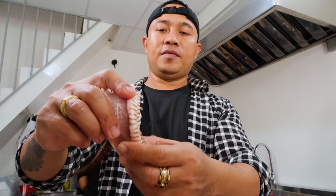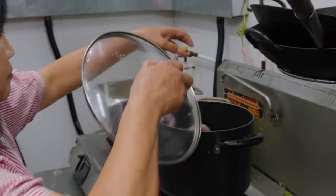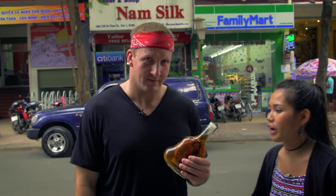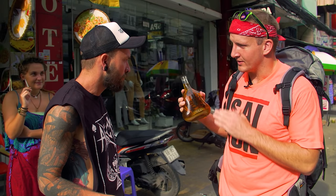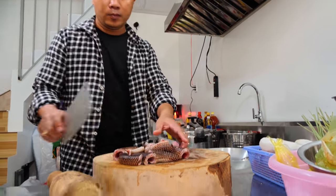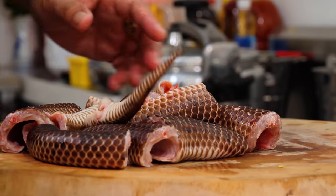It's not unusual to find snake meat in Vietnam. It's believed to have special health benefits when combined with Eastern medicine, like snake wine. Do you know anything about snake wine? It's supposed to be good for stamina. And they don't mean a marathon. Nam's recipe, loved by the drinking crowd, doesn't waste a single part of the snake.